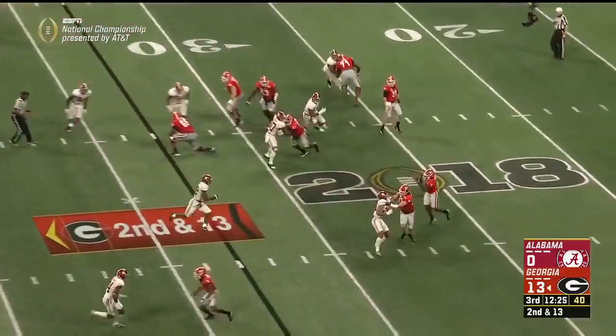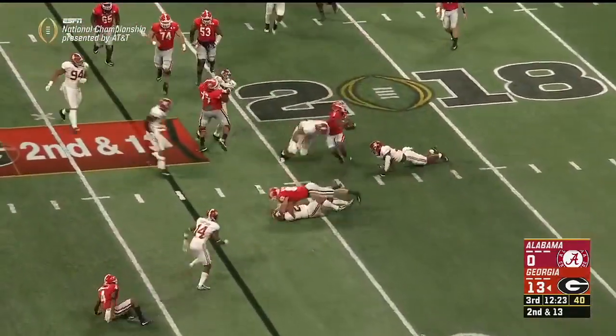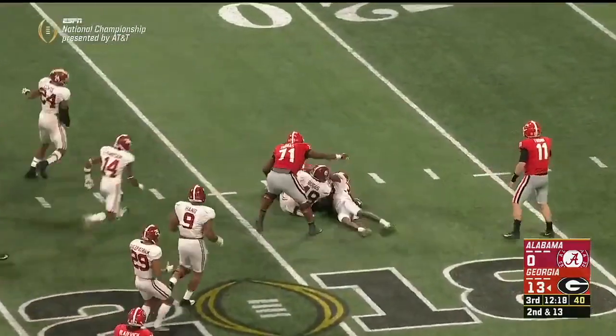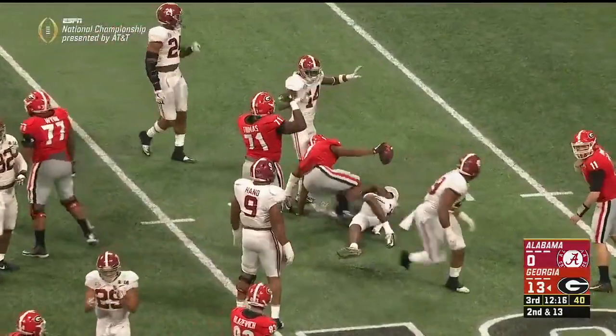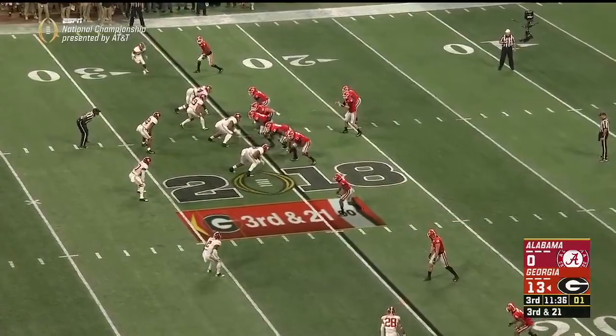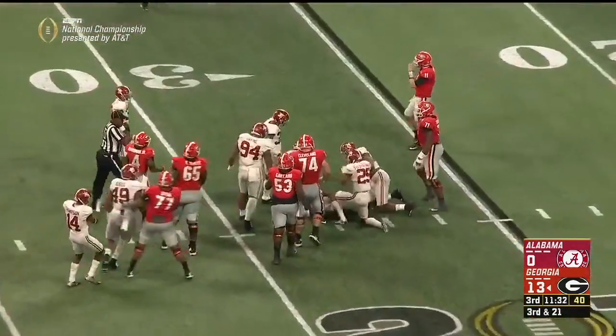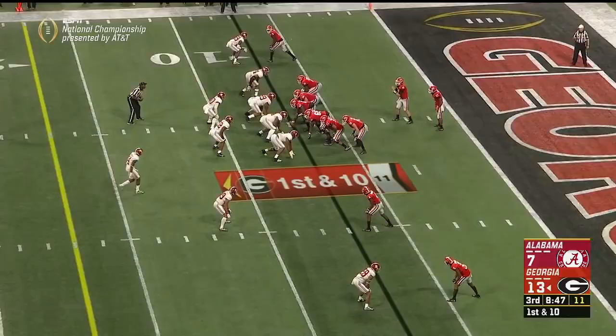2nd and 13. Flips it in the flat. And in heavy traffic, Swift tries to cut back. And back-to-back losses. So the Tide defense. Just the safe play and the handoff to Swift flying down.